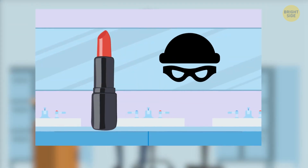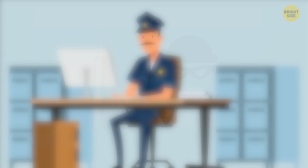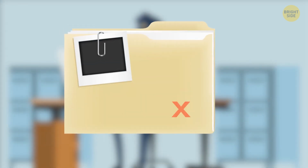If the woman was applying her lipstick, she must have been looking in that huge mirror every bathroom has. No one could have approached her from behind without her noticing it. She probably just lied and made up the whole story.